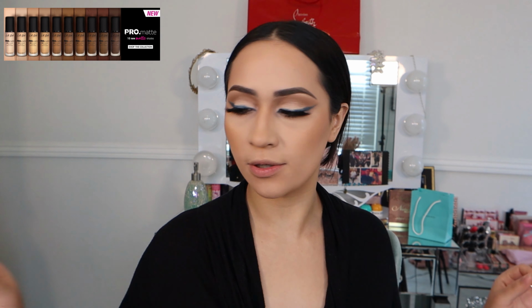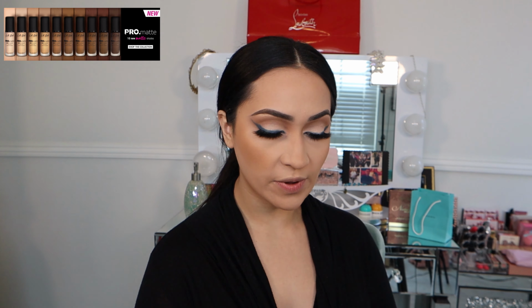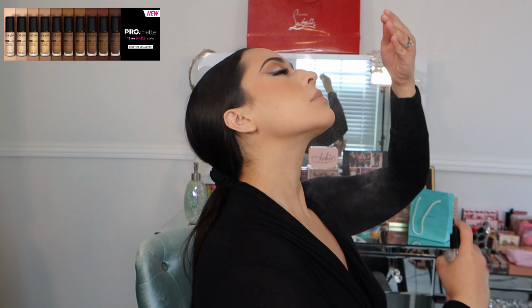Went on like butter. So the setting spray that you use is also very key when using a matte foundation. I'm going to be using the iconic London Prep Set and Glow Spray because this one is perfect for matte foundation. Let that set in, and then we're pretty much almost done.